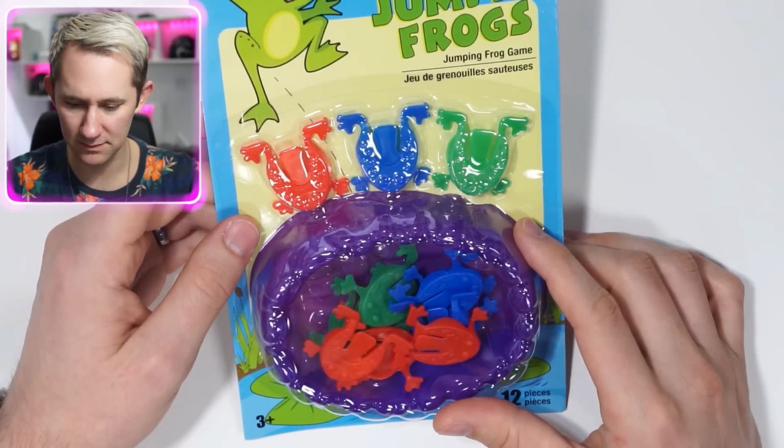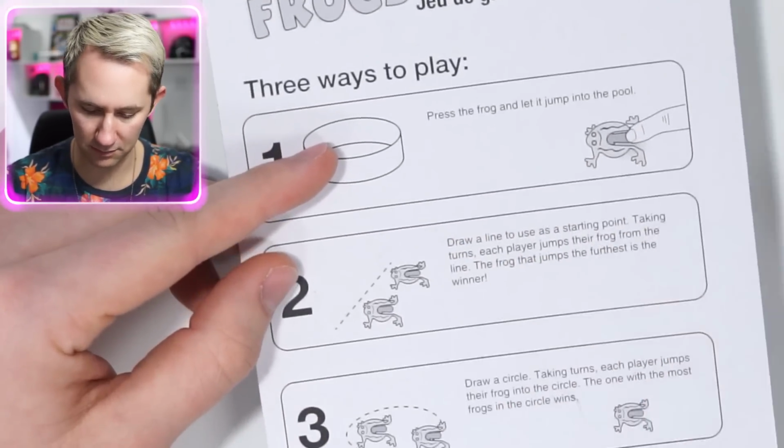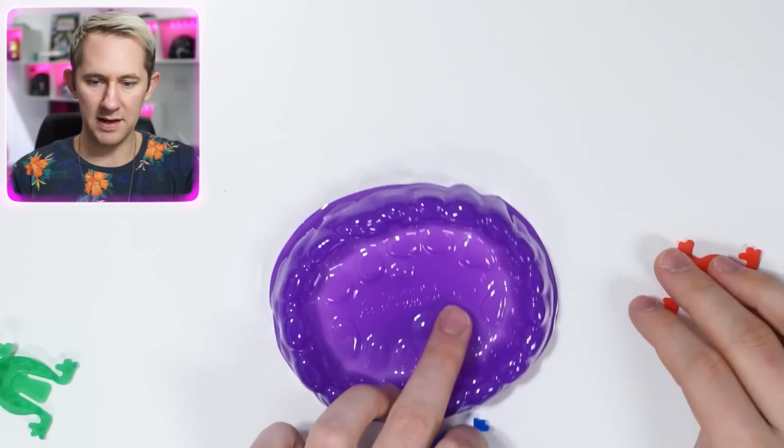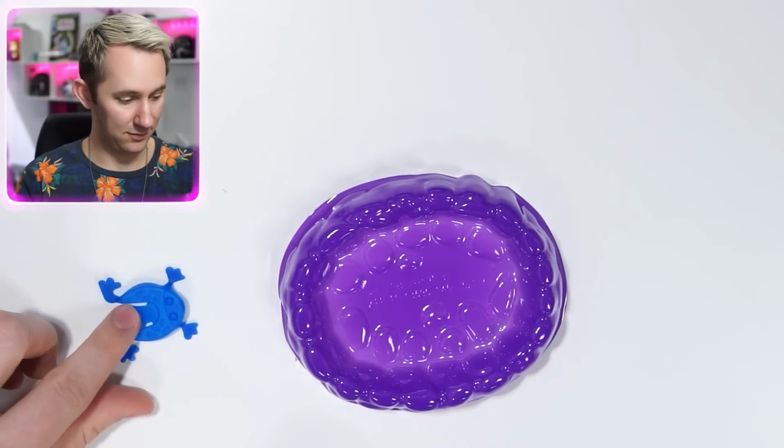Jumping frog game. Press the frog and let it jump into the pool. Draw a line to use the starting point. So it's a game at who can get their frogs into the pool, right? That's it. Little mini Team Edge challenge right now. Red, blue. Whoa. My guy won't even get off the ground, bro.